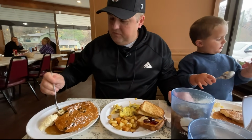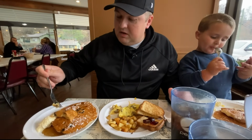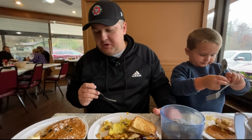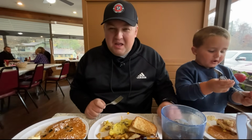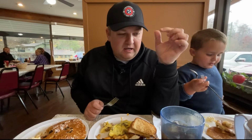All right, making sure. Looks like every bite's going to have some of the blueberries, because they put a lot of blueberries in here, which is a very good thing. So good. They put a hint of vanilla in here. No question about it. There's vanilla in here.